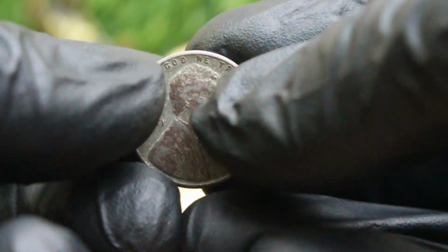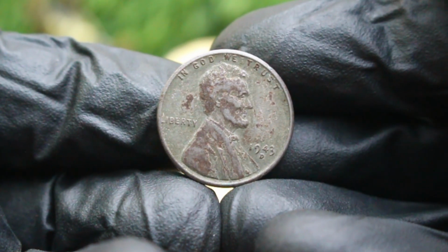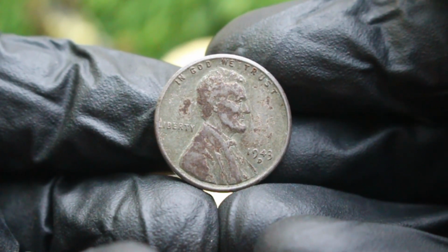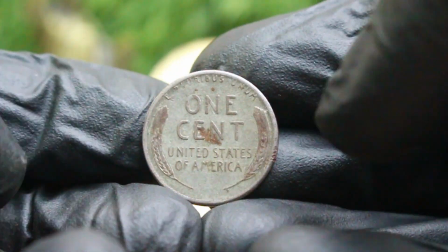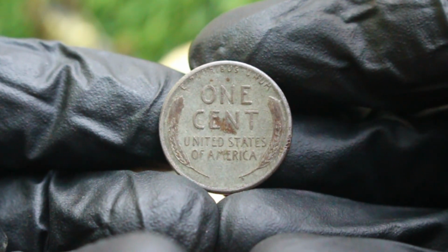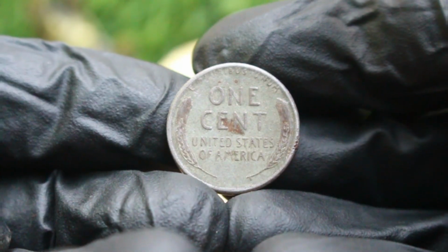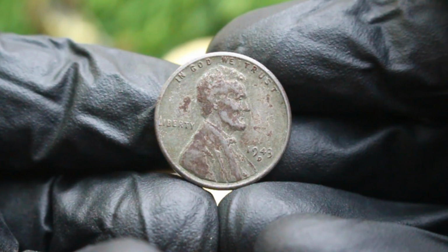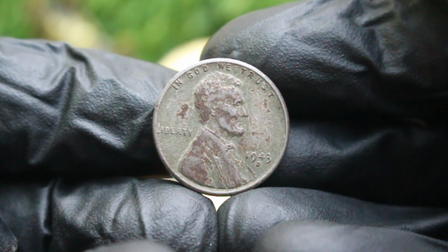Next up we have the 1943 steel wheat penny with a D mint mark. In bad and rusty condition, it is a remarkable piece of numismatic history that reflects one of the most unique periods in United States coinage. Despite its poor condition, this coin is highly sought after by collectors and commands impressive market values, often exceeding $1,900,000. Its value stems not just from its scarcity, but also from the deep historical context, the design features, the wartime significance, and the intense collector interest surrounding it.